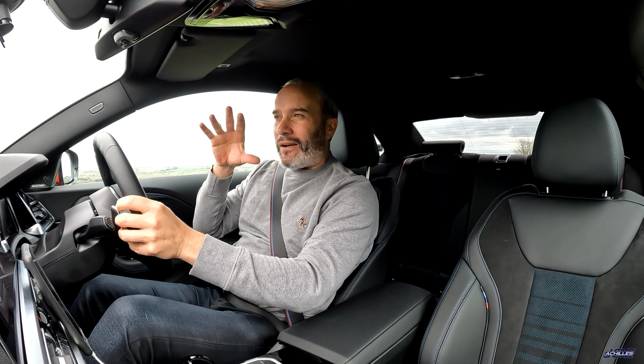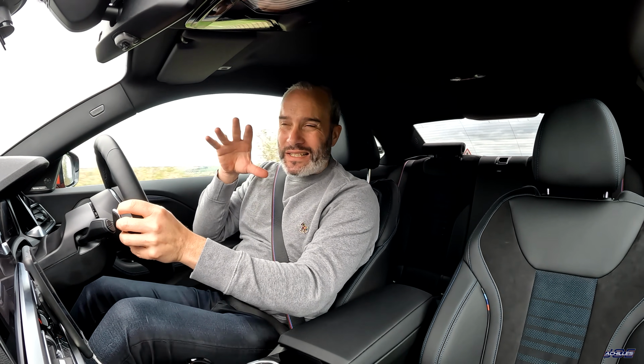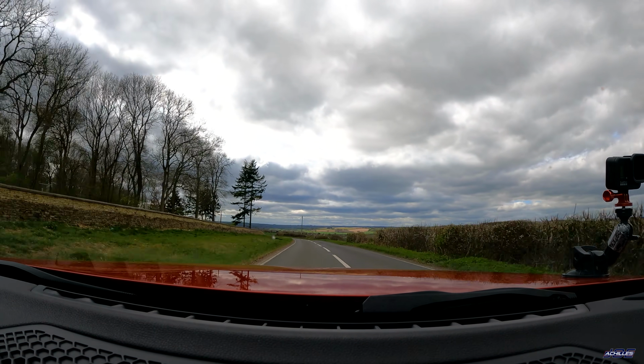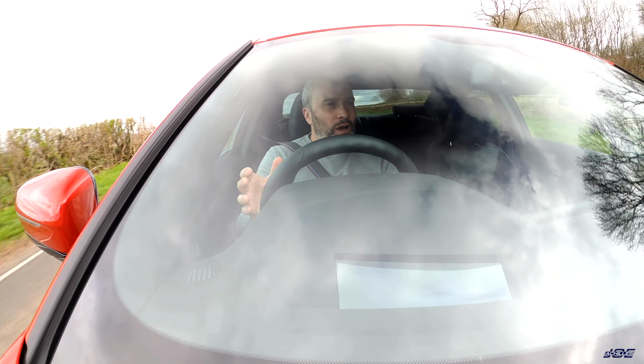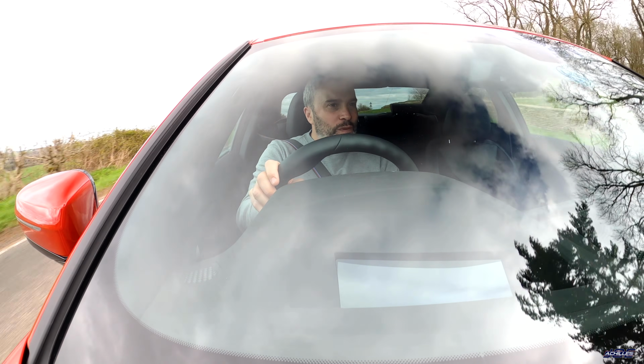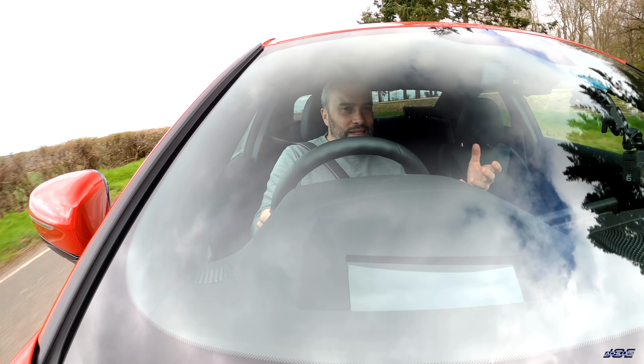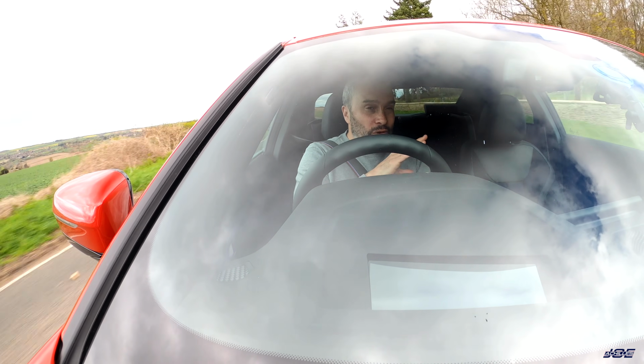Now, when you're talking about a car that weighs pretty much exactly the same, well, I think that would be a real sweet spot. It would give you everything that this car's got, but a bit more fun when you go out for your spirited drive. And then it's not going to be OTT like the M240i might be for a lot of people.